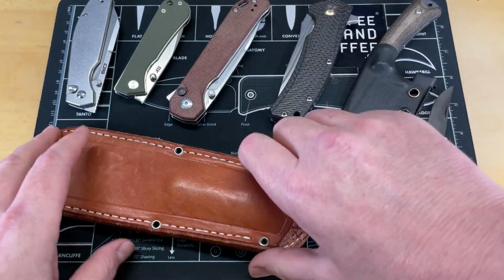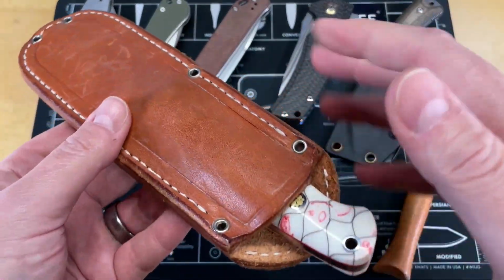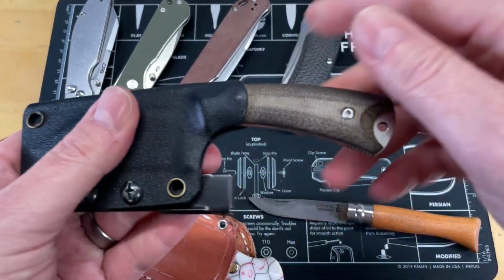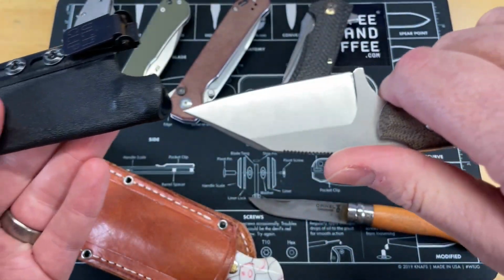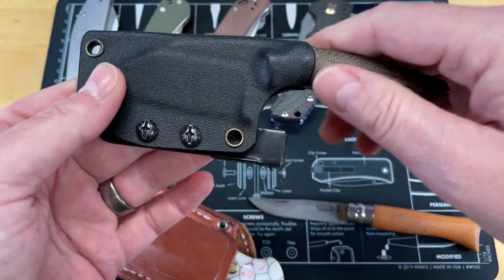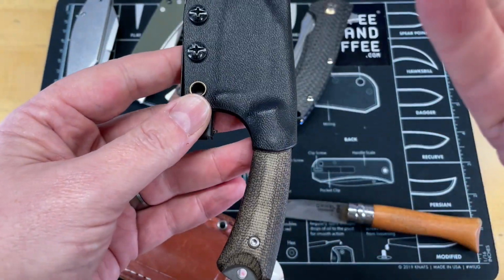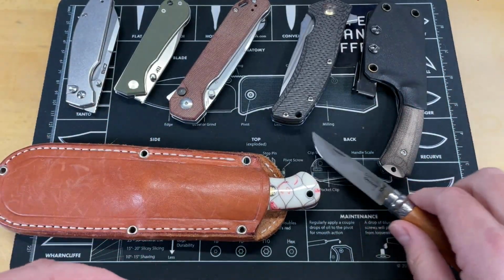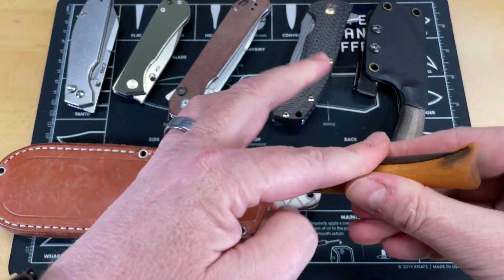For a fixed blade, you might not want a leather sheath because it's going to get wet. You may want to stay away from wood handles. You may want to stick closer to something like Micarta and Kydex, because they are not going to get ruined anywhere near this quickly in a wet environment. So materials for your environment, that would be one I would look at.